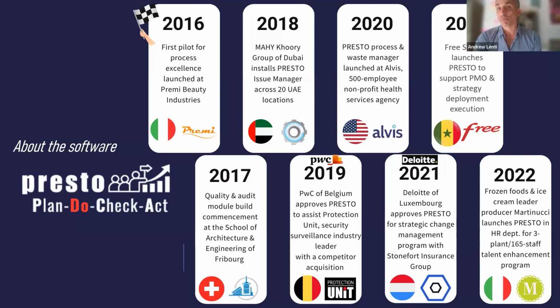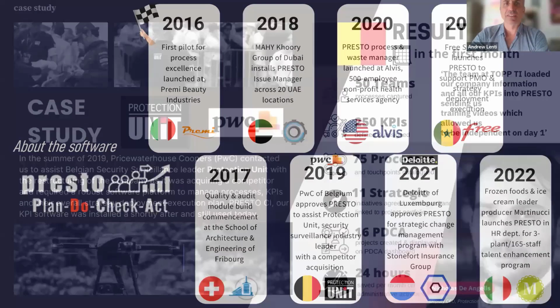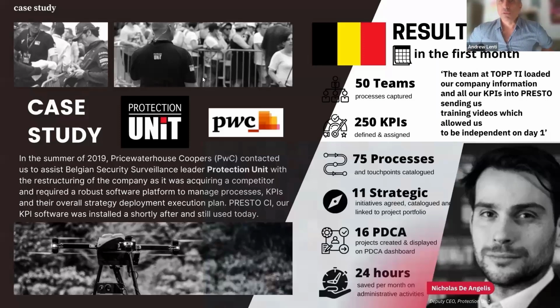Every time we bring on board new clients, there's always the opportunity to create new features and new reporting. So you can see over the course of time, different countries, different types of organizations, services, manufacturing, big and small, had their say in creating this product. There's an example coming from 2019 in Belgium, when PricewaterhouseCoopers called us and said, we think your KPI solution could be a good opportunity for our client.